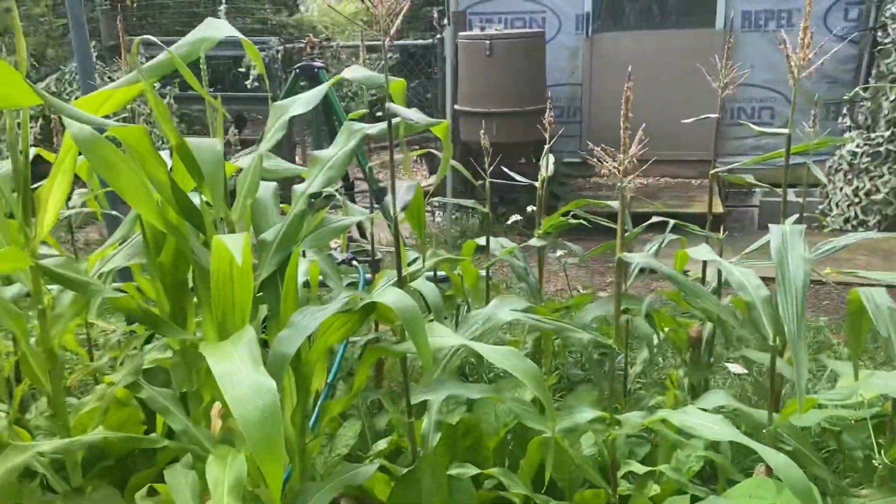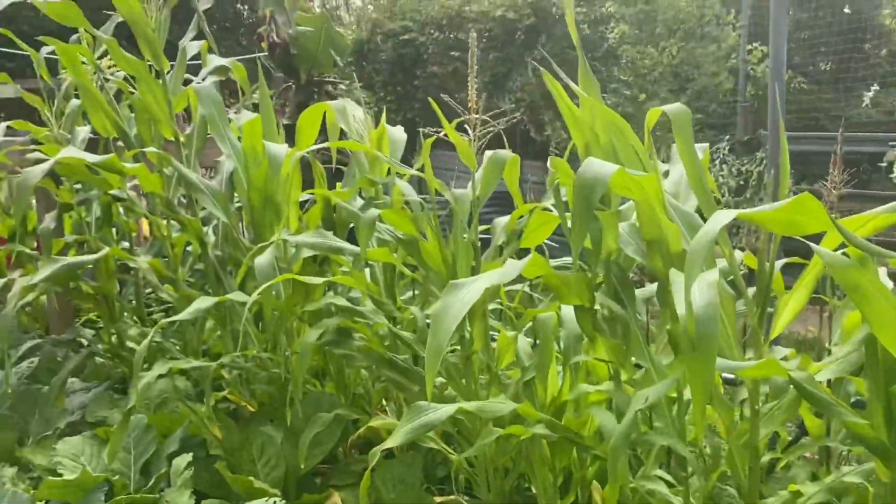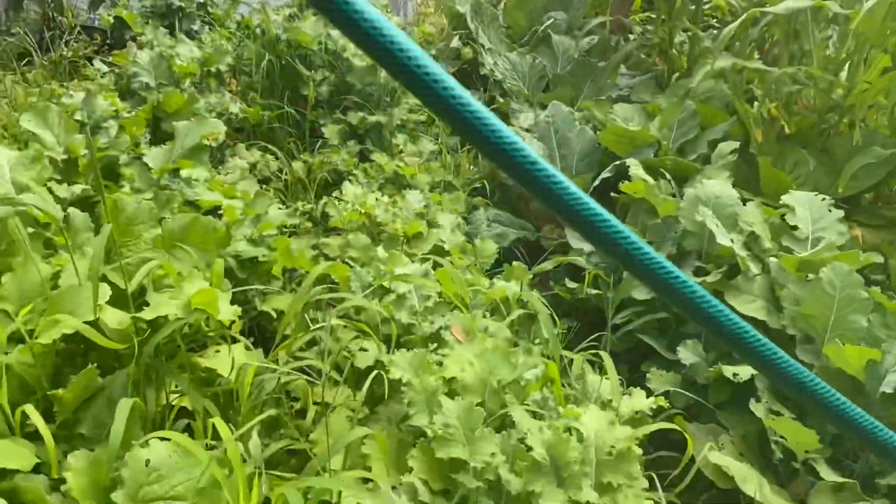And then, of course, Mr. Biggs has his big old corn this year. Look at that. Doing it. You're doing it.